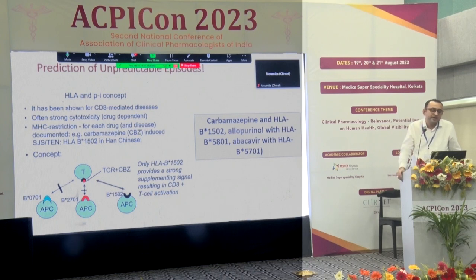As we are talking about this HLA concept, we need to know about the pharmacological immunological receptor interaction. Sometimes the previous hapten concept is replaced by this PI concept, where certain HLA phenotypes shown by some antigen presenting cells can be responsible for some specific serious types of adverse drug reactions. Already these HLA phenotypes have been identified. If we can test for them, we can also predict these unpredictable episodes. We know that drug allergy or this type of severe adverse drug reaction is often called type B or bizarre type of hypersensitivity reaction, which cannot be predicted. But if we can do this type of test, we can predict those things.